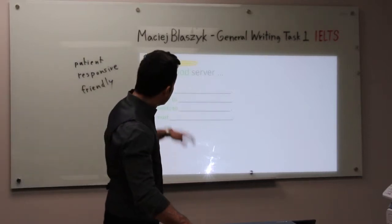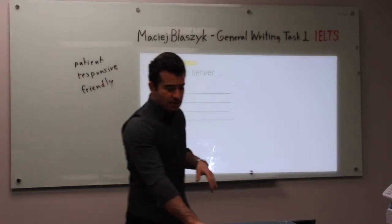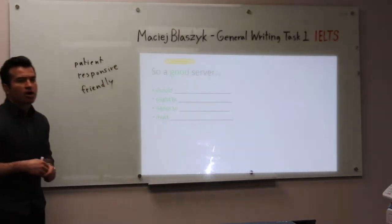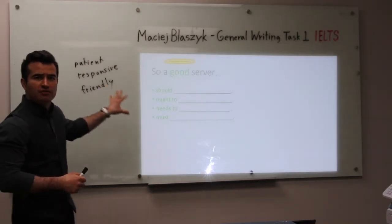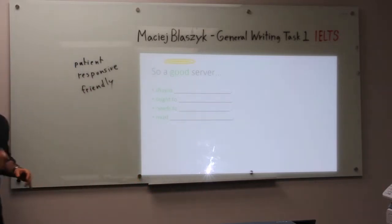Now, just looking at these: should, ought to, need to, must. These are all modals that we'll have to do, right? Now, which of these are the strongest and weakest advice? Guys, talk together. These are all ways of using advice. Which of these are the strongest and weakest? Which is the strongest? Which is the weakest?